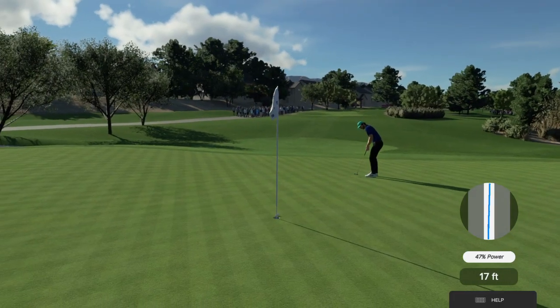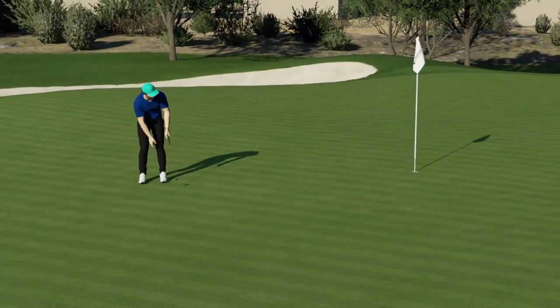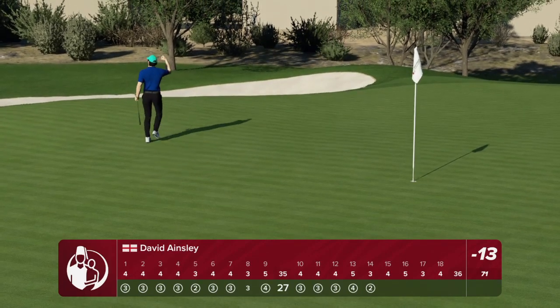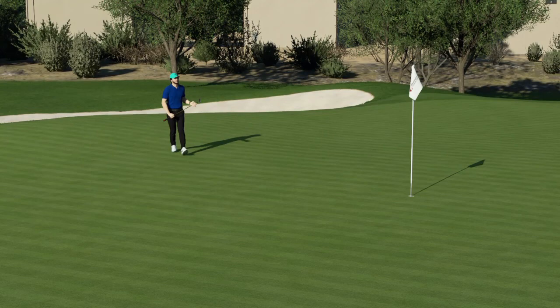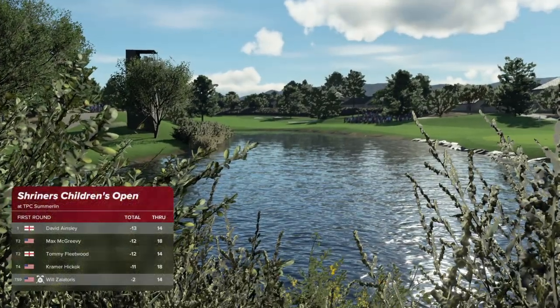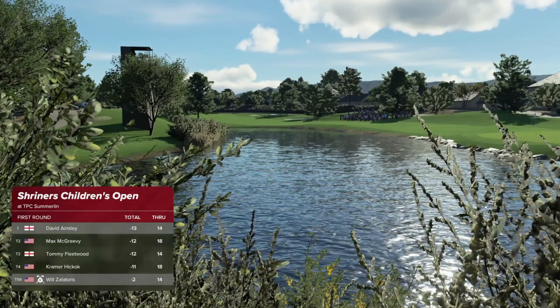It's up, but could be in. A well hold, he'll take the birdie. And with that, he's now broken the tie, all alone at the top of the leaderboard.